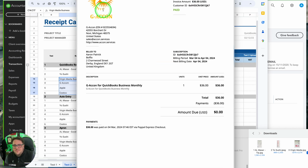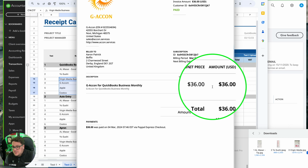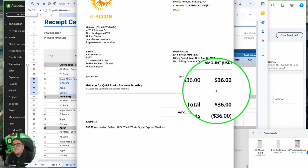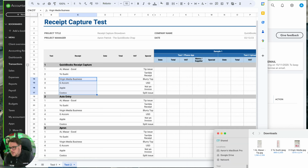The next one, well, this is a US dollar one. Now, I haven't got multi-currency turned on, so I don't expect any of these to be able to deal with the multi-currency side of things. So they will bring this through as pound coins and go through from there, which is fine. But it'll be interesting to see if any of them, for bonus points, are able to see it.